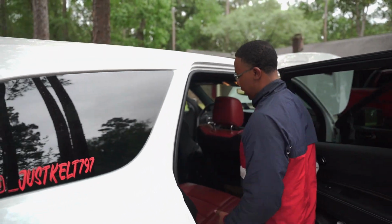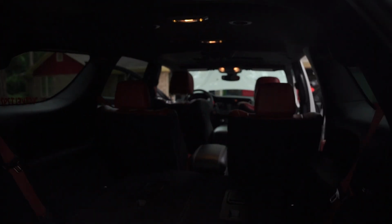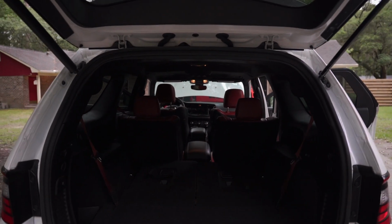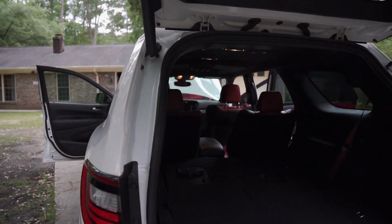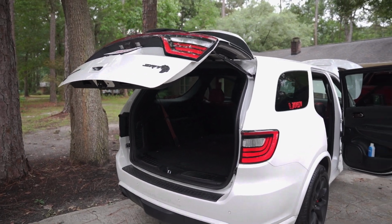But other than that, I love the room. Because even being in the back seat, it's like you're in the front seat with the whole storage area in the console. Man, this is crazy. Beautiful SUV, guys. Beautiful SUV. And over here, you just press it with a button. Just like my old one, just close up. Beautiful SUV.